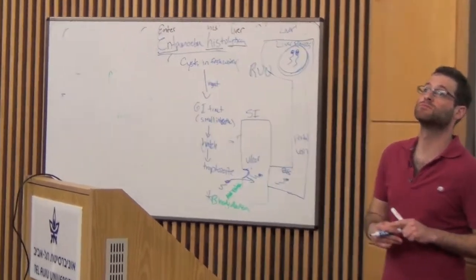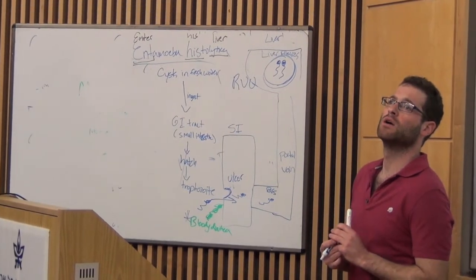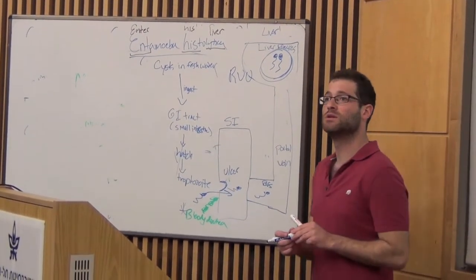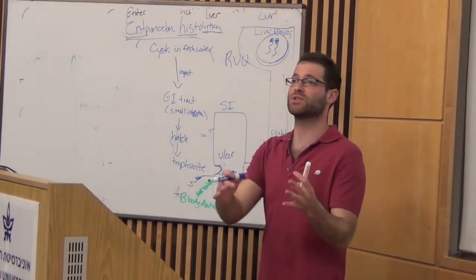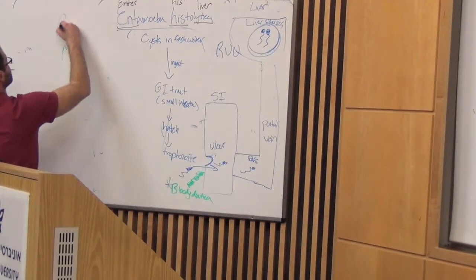Alright, guys, one more question. We gotta move. In the abscess, the trophozoite? Remember, the trophozoite is actually what infects the liver, guys. Next, how do you diagnose this?